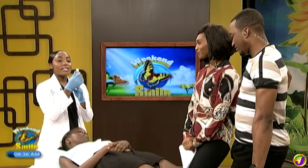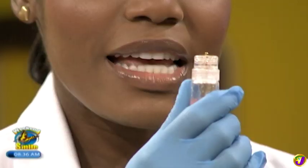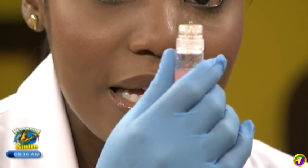Okay, so it has 20 cannulated needles, but they're thinner than a strand of hair, so you can barely see it. When we say cannulated, it means they have holes in them, so that when I'm stamping, it's literally micro-infusing into her skin.